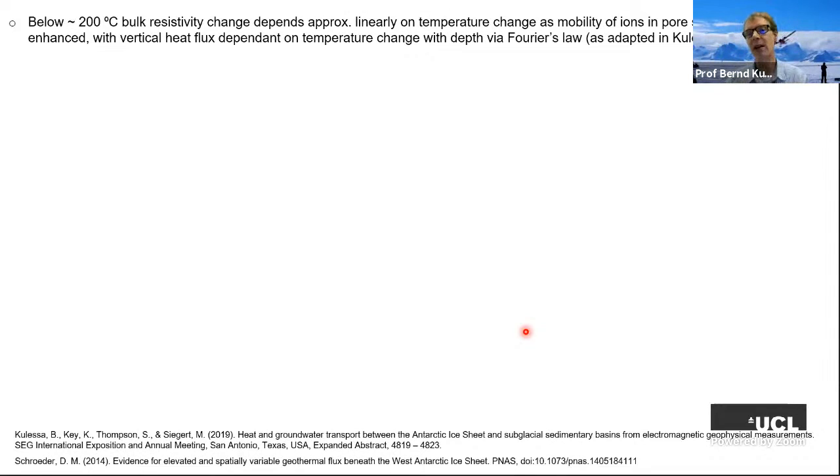through the sedimentary basin. And we can do some interesting analysis on this now, where we can try and convert our resistivity to temperature and then vertical heat flux using Fourier's law. I've got a paper on this, so if you're interested, you can look up the basic physics behind this.